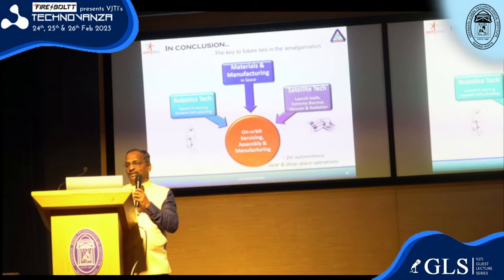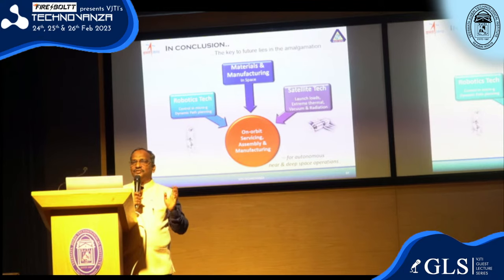It has to be integrated so that autonomous near and deep space operations can be done successfully. Actually, this area is a new business we talk about: debris management is going to emerge as a very major commercial activity for our survival in space. So we need the imagination to get into how we ourselves can contribute.